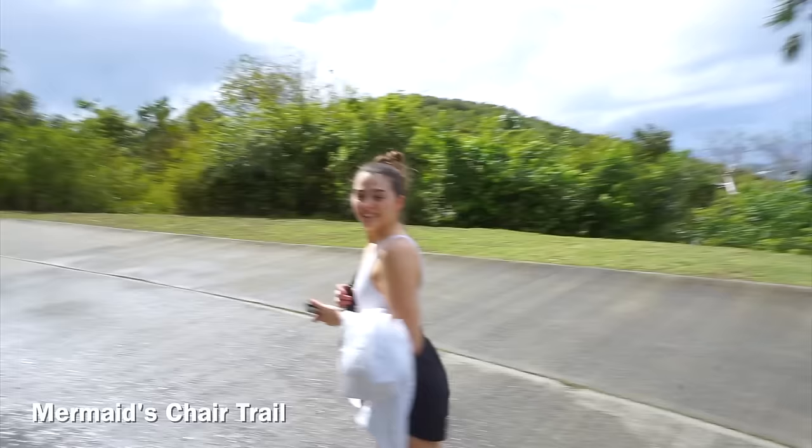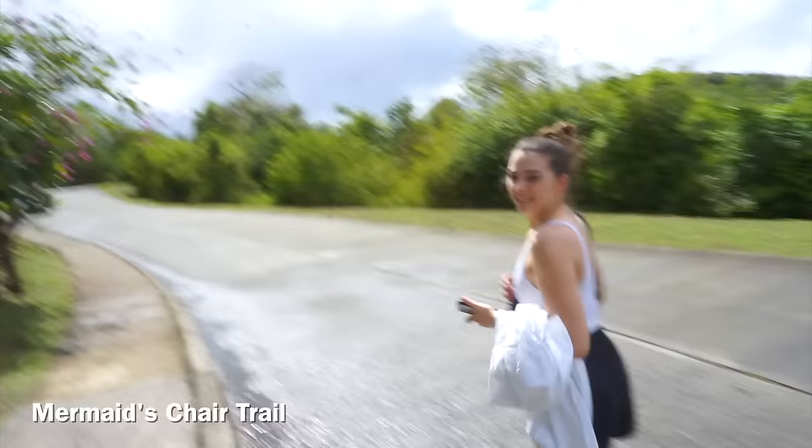So we have to supposedly go to the gate people, because this is basically a hike in a gated community, and then it gets us to the most western point of the island, supposedly where the Caribbean and the Atlantic are on either side of the little sandbar. So we need to go check in, and then he should hopefully, or she, send us on our way. All right, we are starting our hike.